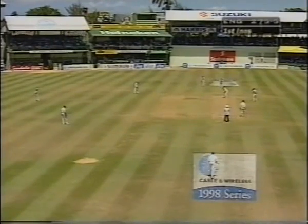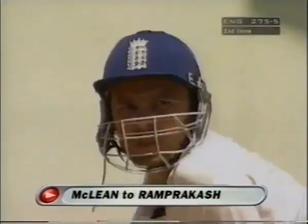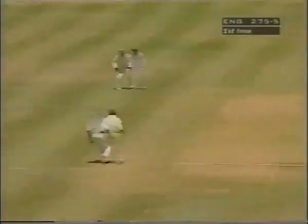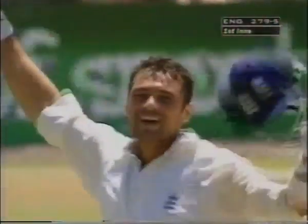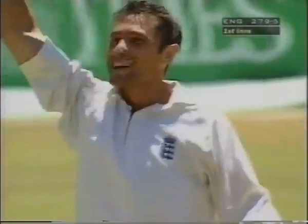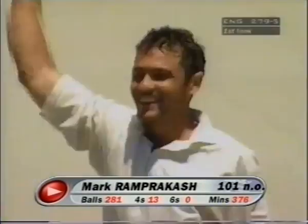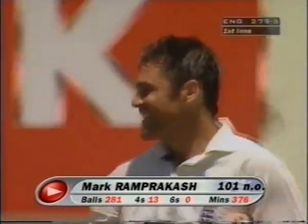Ramprakash is on strike. He has 97 to his name. Now he's picked the gap. He's going to push hard here for 3. It might even race all the way for 4. It does. Mark Ramprakash, 100 for the first time in an England shirt. That is an outstanding performance, and the smile tells the story.